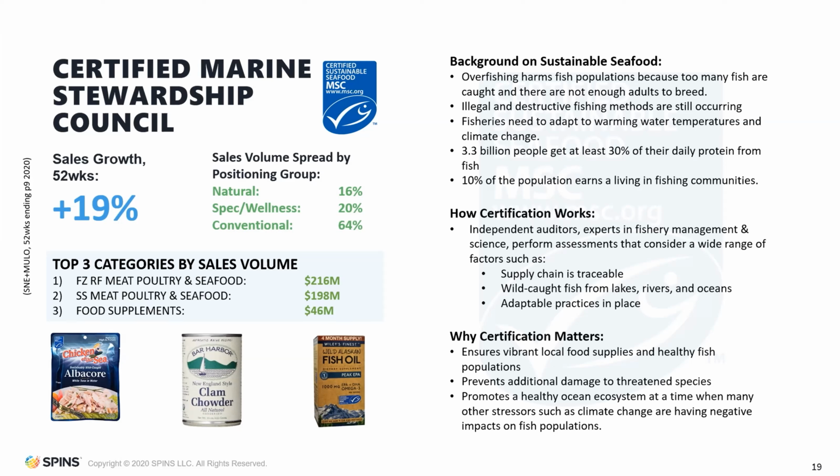This blue seal has grown about 19% over the past 52 weeks and is prevalent in categories including shelf-stable meat, poultry, and seafood, frozen and refrigerated meat, poultry, and seafood, and also food supplements. And food supplements would be things like fish oil or krill oil.